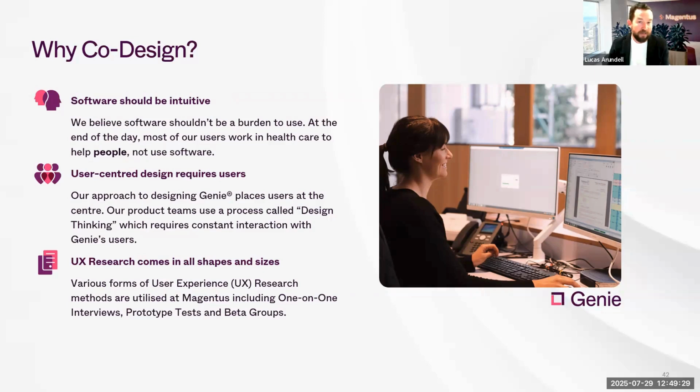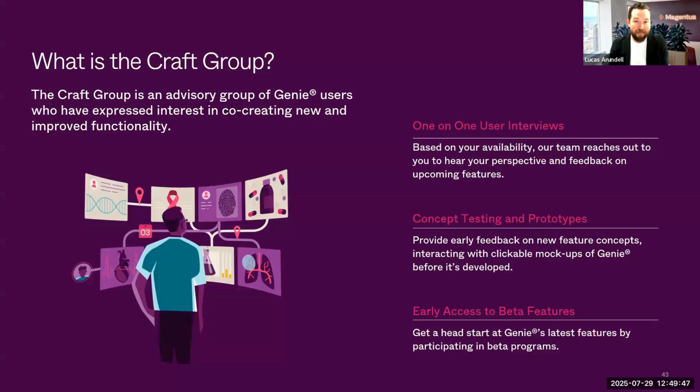and that can come in a lot of different shapes and sizes. Sometimes it's one-on-one interviews, could be testing of mock-ups and prototypes, or doing beta groups as well. And we acknowledge that there's a lot of different methods to do co-design, and the way that we try to coordinate working with you is through something called the Craft Group. So the Craft Group is essentially an advisory group of Genie users who have shown interest in working with us on helping shape new features.